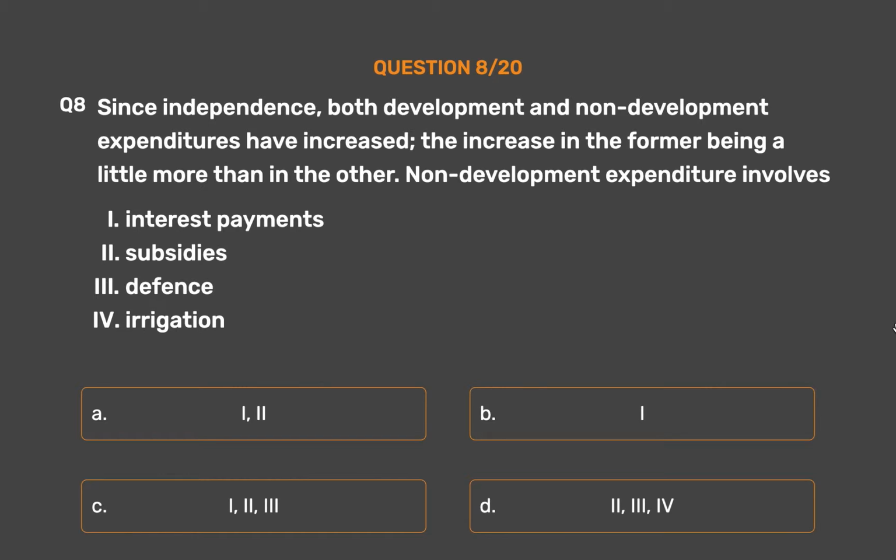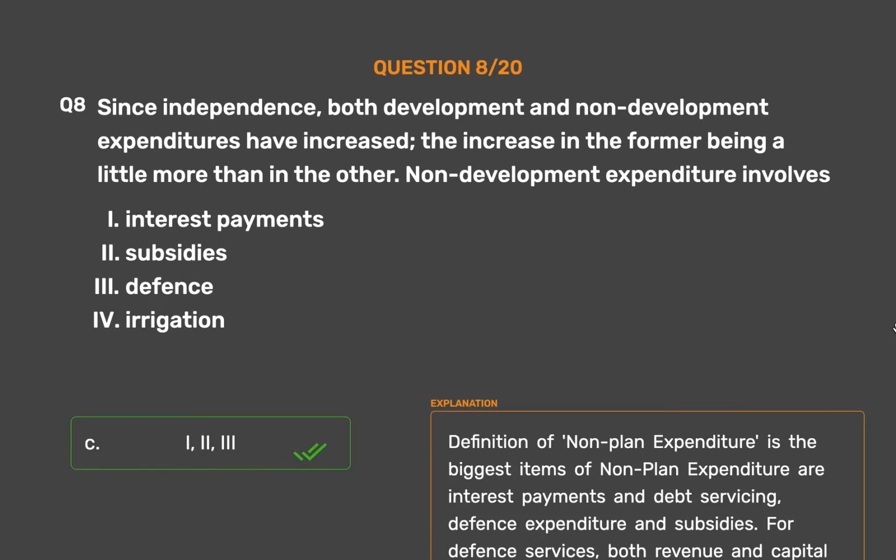The correct answer is option C, 1, 2, 3. The biggest items of non-plan expenditure are interest payments and debt servicing, defense expenditure, and subsidies. For defense services, both revenue and capital expenditure are incurred.